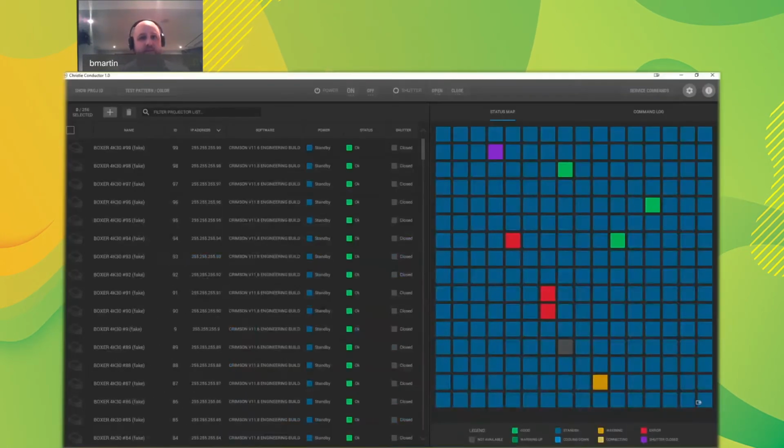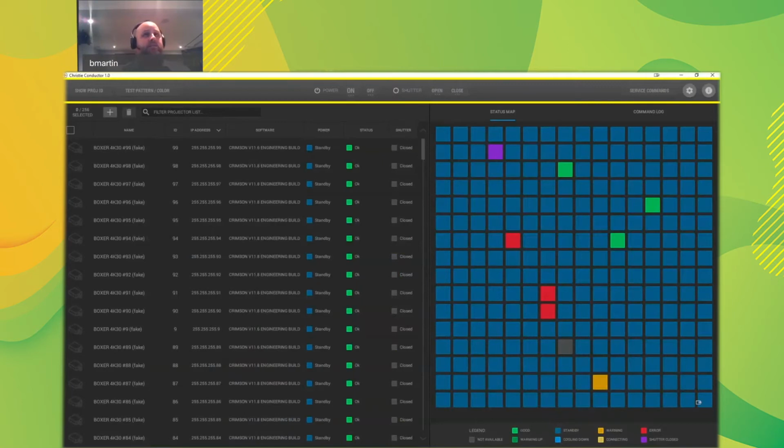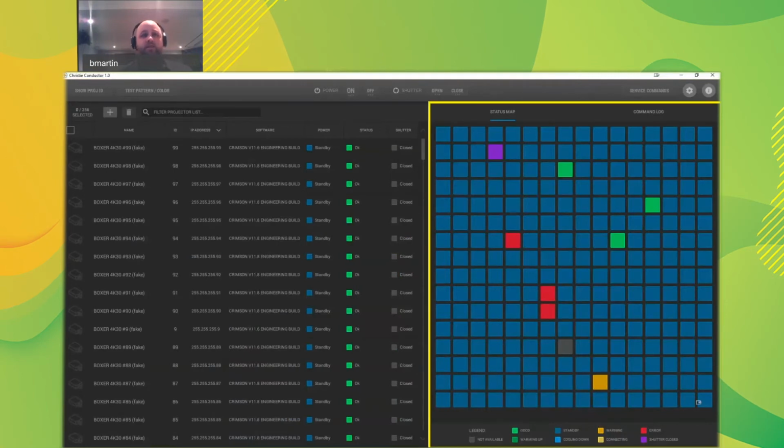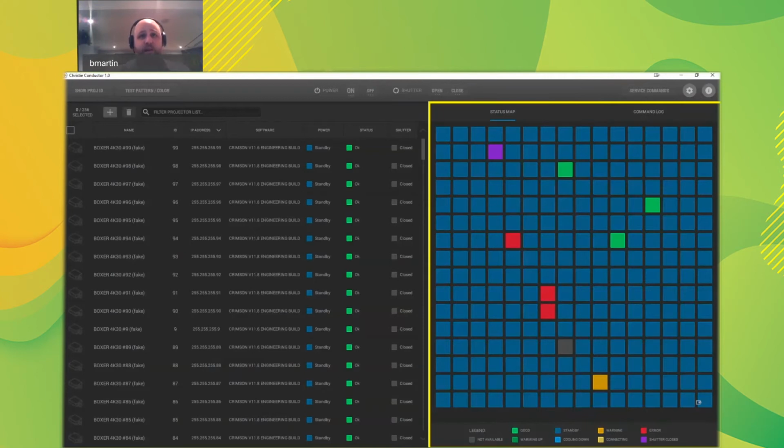I'm going to walk everybody through it so they can get an idea of what the software does. At the top, there is your control bar. It should be highlighted in yellow on your screen, so you can show projector IDs, select your test patterns, turn projectors on and off, open and close shutters, as well as execute some service commands. On the right side is what we're calling the status map or the heat map. Each of those boxes is actually a connected projector. This is running in a demo mode. When you download the software, you can enable demo mode, and it'll generate fake projectors, so you can play with the software and get familiar with it.